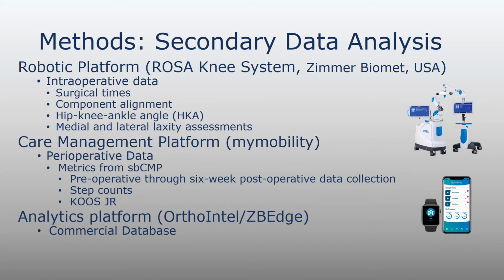3 key elements were necessary for patients to be included in the study. First, patients need to have had surgery with assistance of the ROSA knee robotic system, so intraoperative data points could be collected, including surgical times, component alignment, limb alignment, and medial and lateral laxity measures in both flexion and extension.